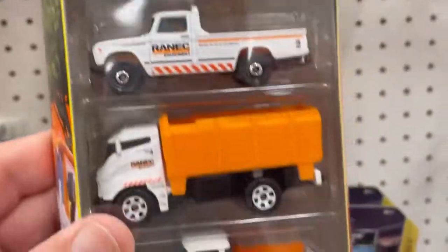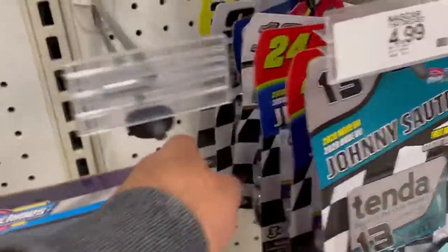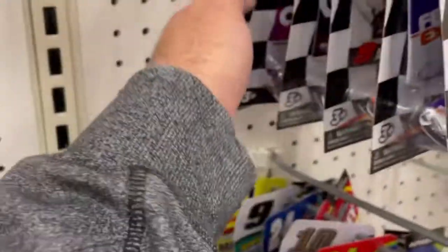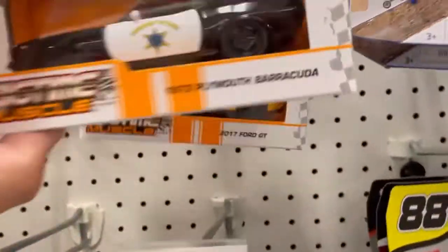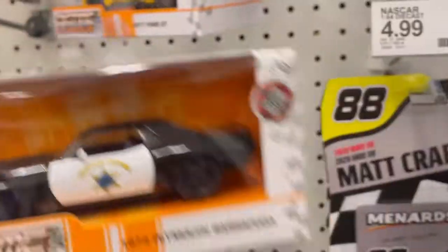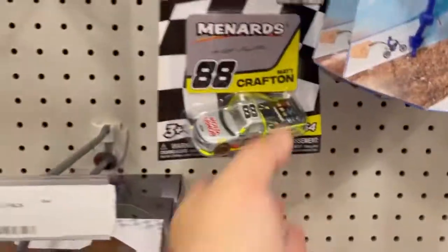And they have some Micro Machines. Actually, this one doesn't look too bad, man. I like that truck. These two, yeah. I might take it. This is a maybe. Alright guys, so that's pretty much it. We have some NASCAR stuff. Ooh. We have some Fast and Furious, Jada Toys. Here's his Plymouth Barracuda. This is very cool. Very, very cool. And I have some more up here. Here's some more NASCAR.